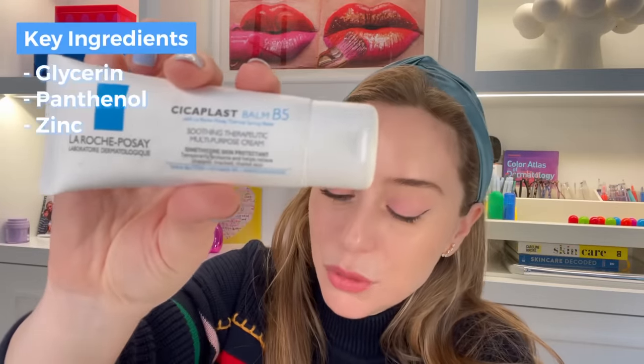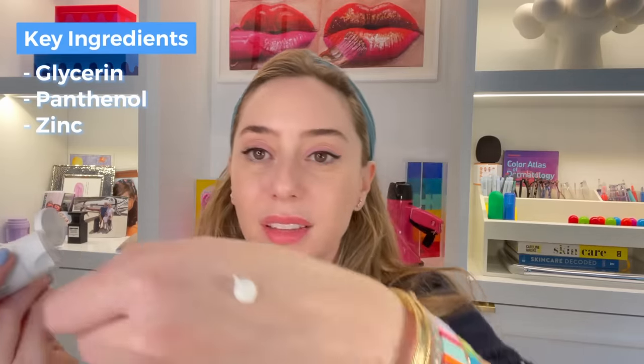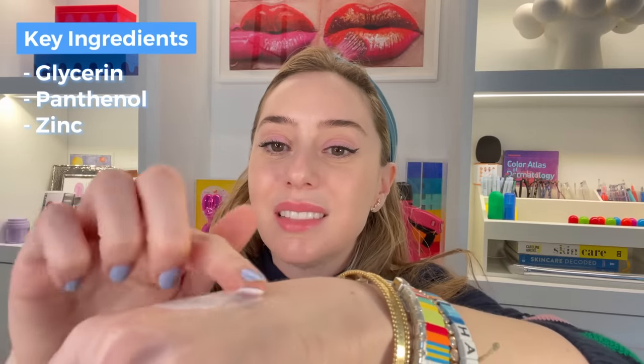Starting with a tried and true, because we have to go with the tried and trues. I absolutely love the Cicaplast Baume B5. This one is by La Roche-Posay. It retails for approximately $16. And the reason I love this particular product, other than the fact that it is extremely thick and rich as a moisturizer, is that it contains zinc.